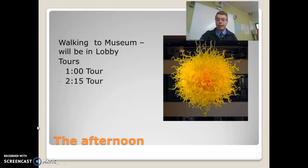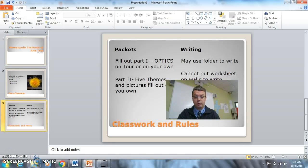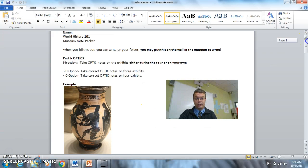Now let's look at some of the work that you are supposed to be doing on this tour. So what I've done is I've made a packet for you guys to work on, and let's take a look at it real quick. So first part of the packet is optics.